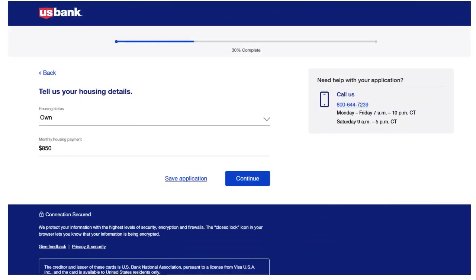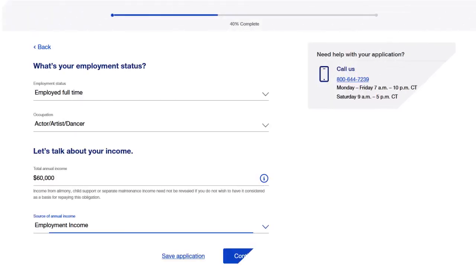Next, you want to talk to them about your housing details, whether you own or rent, and how much you pay every month in terms of rent or a mortgage. Next, you want to talk to them about your employment status, right? Whether you're full-time, part-time, a temporary worker, you have your own gig, your occupation, your income. Also, you want to specify the source of the income, whether it is just employment income or alimony or dividends or inheritance, that kind of stuff.